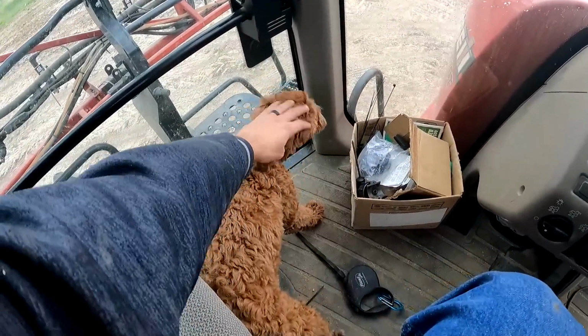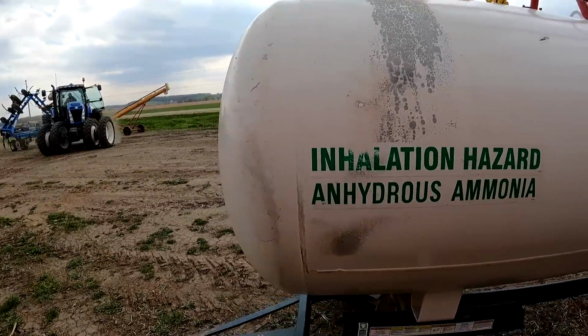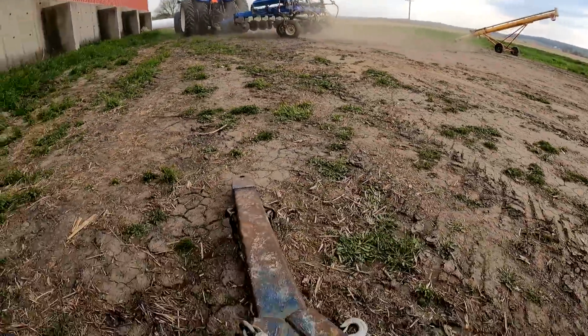Good girl, Daisy. You're gonna spend a lot of time in this with me, so I gotta clean out this cab for you. I'll do that at some point. Well, about to lose my first $5,000 in fertilizer. Hook her up, and he's heading south, heading to my farm.